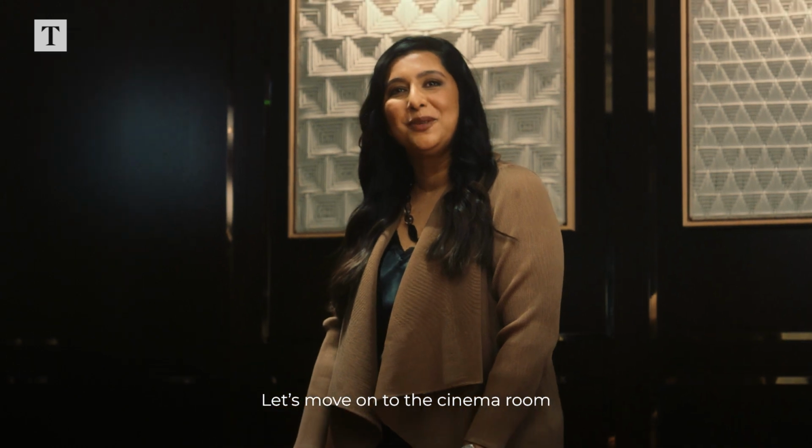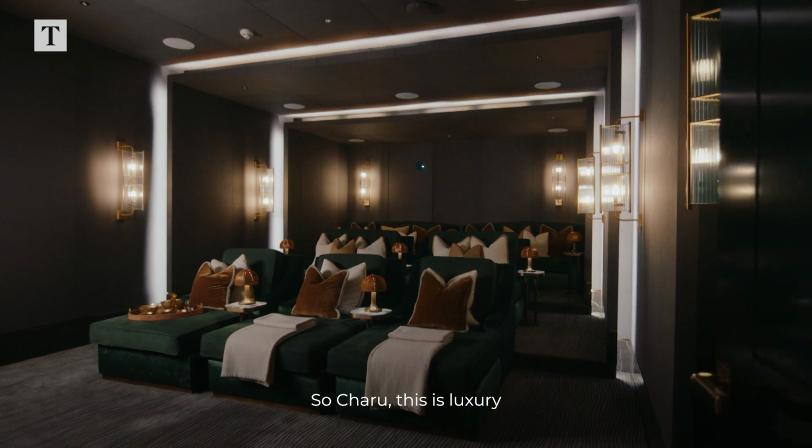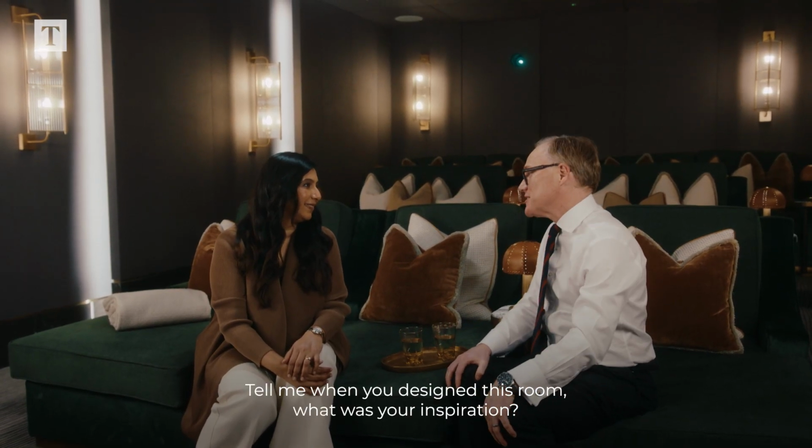Let's move on to the cinema room. So, Charu, this is luxury. Tell me, when you designed this room, what was your inspiration?